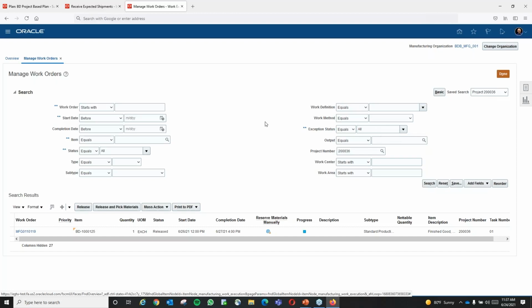That's a good one. So you can see that the project and task is quite visible in the search results. So you can manage it by adding the columns. This is a pretty standard feature of Oracle Fusion Cloud.